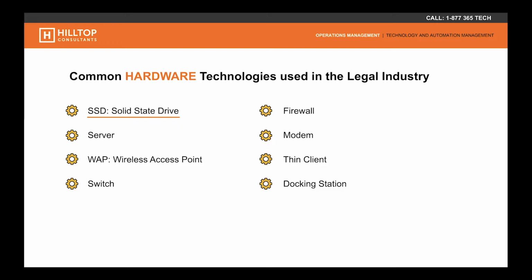Servers. A server is a very powerful and versatile computer that is required for certain software or security functions. Servers can be hosted in a data center or installed in a local office infrastructure and support both local and remote workforces. WAP. Wireless access points, or WAPs, broadcast a wireless network signal and make wireless access to firm resources and transmission of data possible.